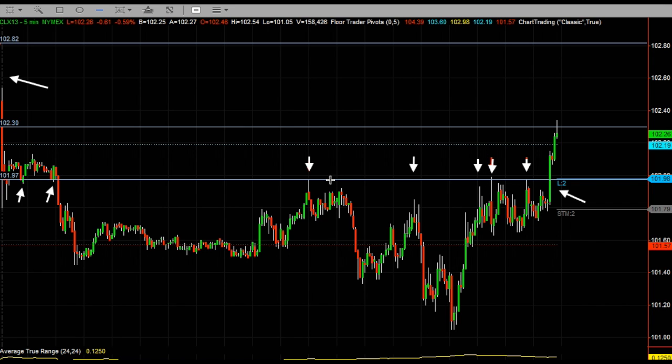I noticed it on the hourly just because I happened to see an area where there was a clearly defined area of structure. So I didn't have anything to trade off the hourly, but when I decided to take a peek at the 5-minute to see what it looked like there, I saw this. And when I saw that, I have to go bid this kind of a setup because everything lined up. Like I said, you have the round number, you have this really perfect area, and you have a gap fill. So pretty straightforward and simple.